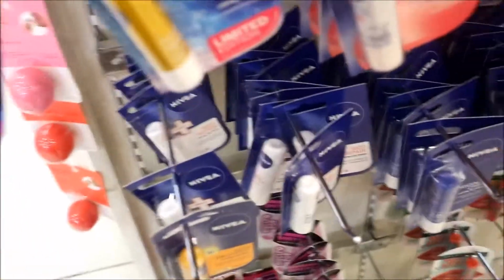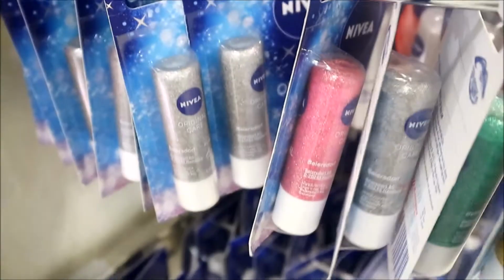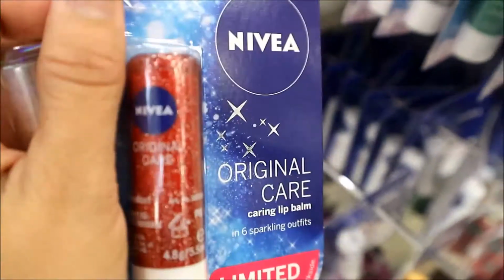Nivea Original Care with Sparkling is already available here, guys, in 6 different outfits. Oh, it looks so pretty. And I got here my shade red. Just gonna ask them. Miss, excuse me.